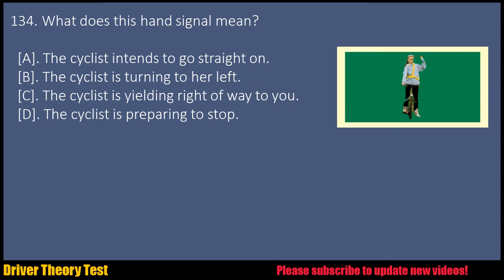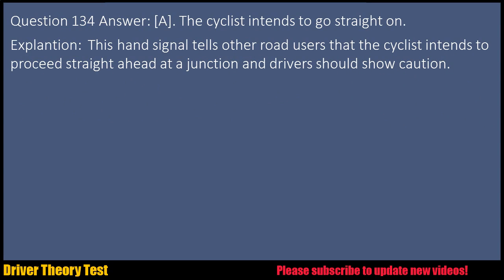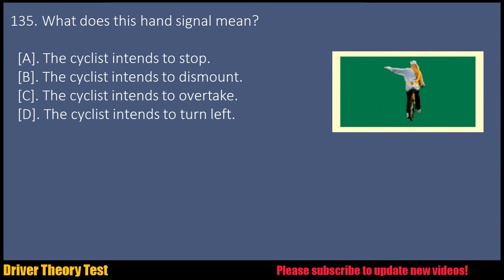Question 134. What does this hand signal mean? A. The cyclist intends to go straight on. B. The cyclist is turning to her left. C. The cyclist is yielding right of way to you. D. The cyclist is preparing to stop. Question 134. Answer: A. The cyclist intends to go straight on. Explanation: This hand signal tells other road users that the cyclist intends to proceed straight ahead at a junction and drivers should show caution.